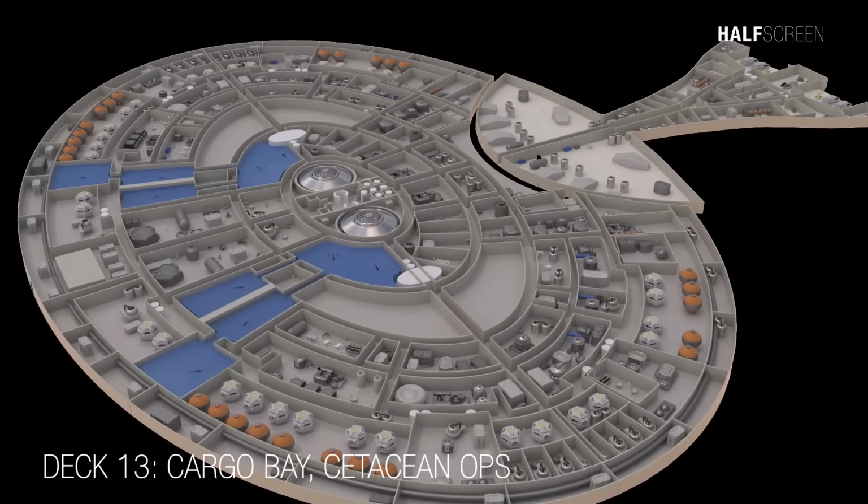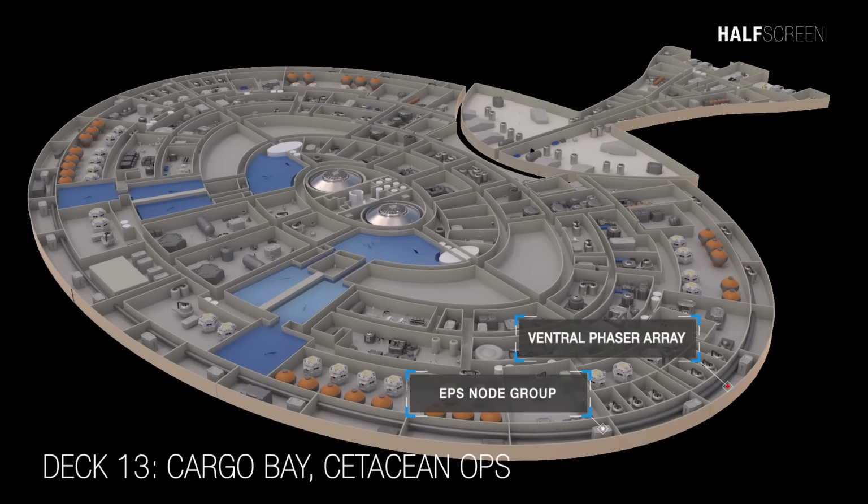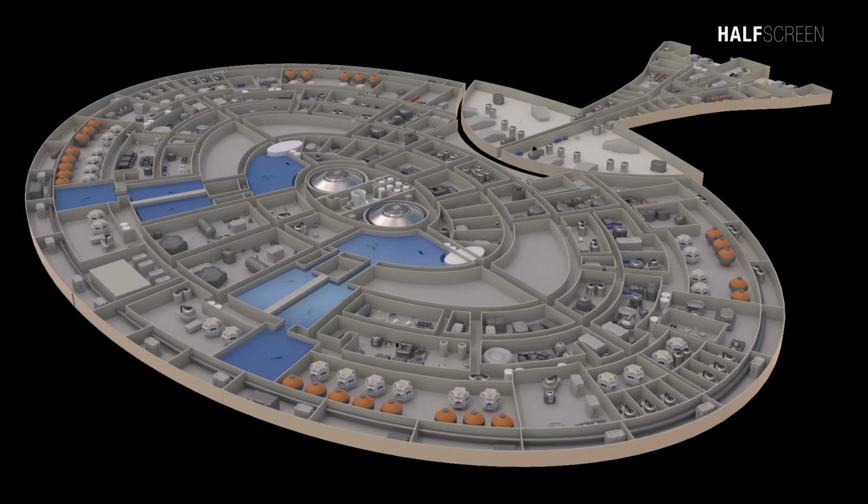Located along the outer rim of Deck 13, you will find the phaser EPS node group, and the ventral phaser array, positioned on the underside of the ship, provides additional offensive capabilities.